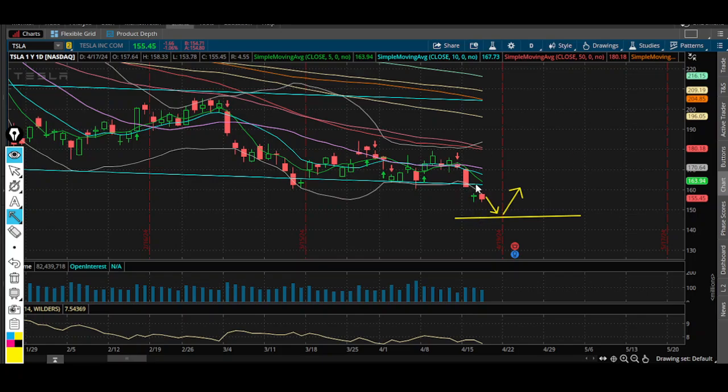Now, if this is the move that starts to play out with Tesla and we start to push higher, right? We get this washout through 155 and we put in a new low. Let's say, for example, we put in a new low of 149 or 150 and we start to push higher. Again, your profit taking zone is going to be in this vicinity of 162 all the way up to 168.